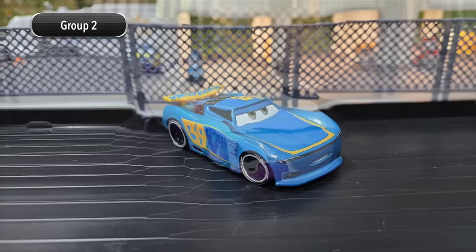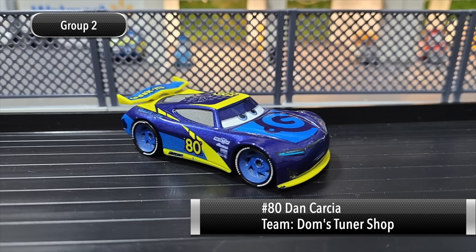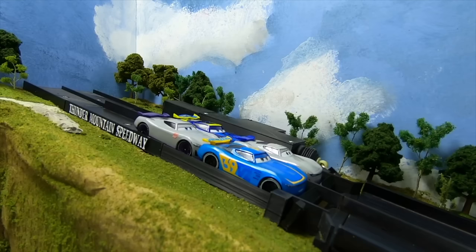Next up, number 57, Jun Yi. Jun Yi ended round 1 with 15 points and 2 heat wins and sat fifth in the standings. Then we have the number 80 car, Dan Garcia. Dan Garcia was third in the standings after round 1 with 16 points and 2 heat wins. And then it's the number 94 car, Jay. Jay is fourth in the points coming into round 2 with 15 points and 2 heat wins.